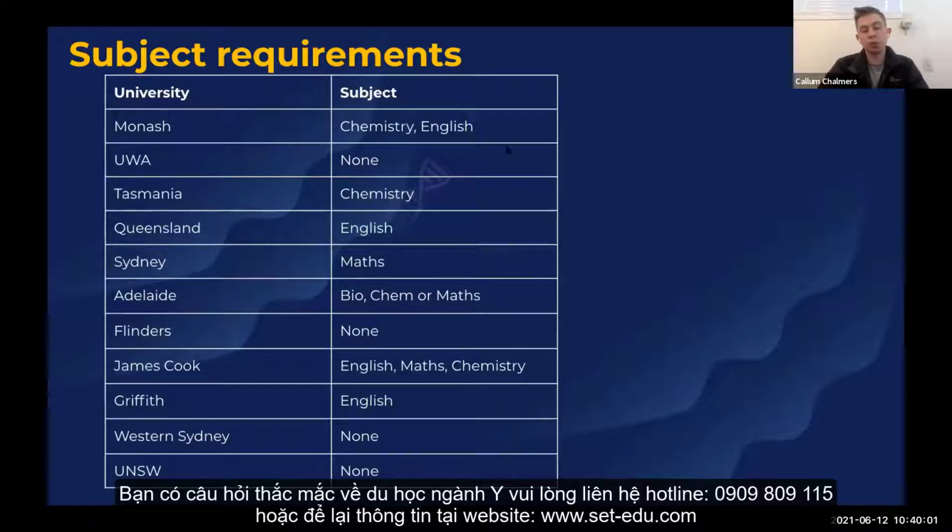Often universities will let you replace English with TOEFL or IELTS if you aren't taking it at school, but most Australian schools will require you to take English anyway. So just keep that in mind. You can usually replace it with TOEFL or IELTS if you are not sitting it.